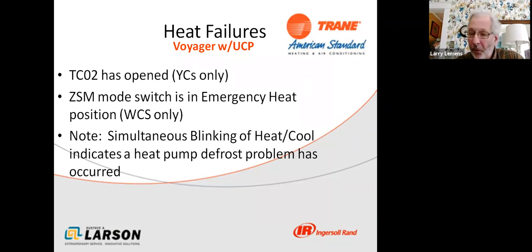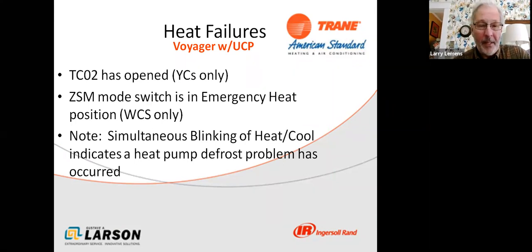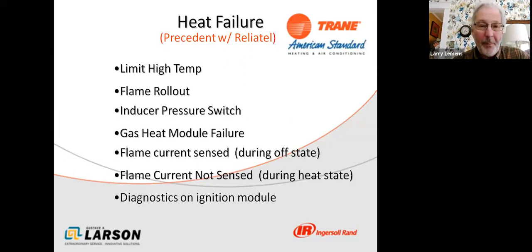Okay, so typical heat fails on these rooftops could be TCO2 is opened, which would be your thermal cutout or your limit is opened. Your zone sensor switch could be bad if it's an electric heat on a heat pump, or could be a defrost problem. But typically, on our gas pack unit that we deal with in the Midwest anyway, it's a limit trip, could be a flame rollout, could be an inducer pressure switch, could be a gas heat failure.